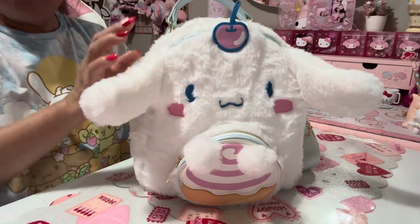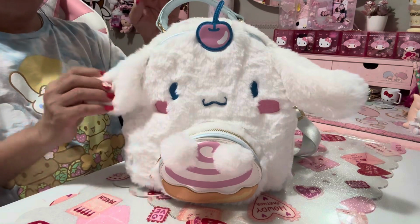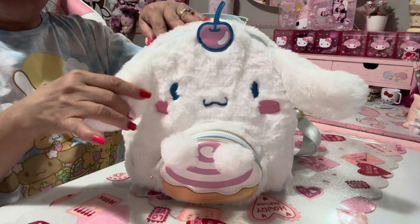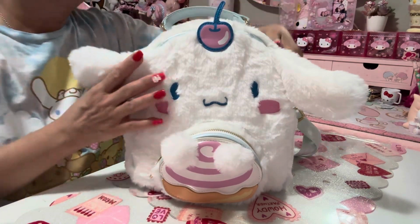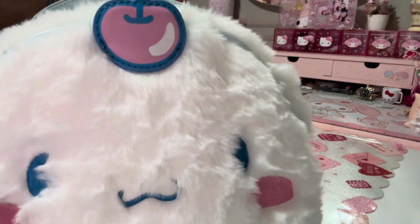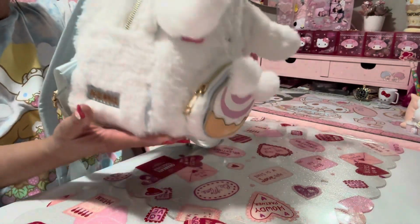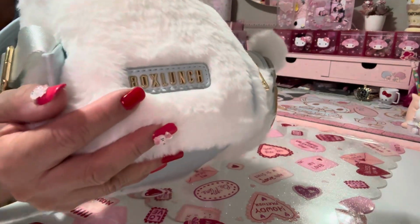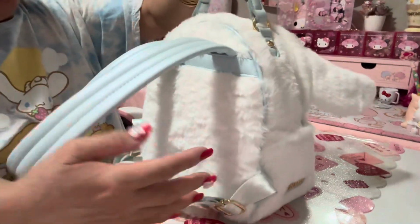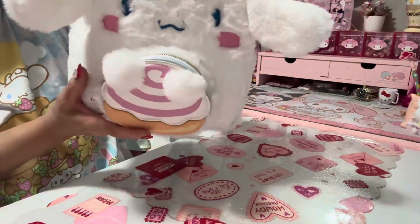In this video, I have what's inside my cinnamon rolls backpack. The new cinnamon rolls I found is at Paxlands. You know guys, it's so pretty, very soft, the ears too, it's really so soft, and it's so pretty. I love cinnamon rolls. And this is made by Box Lunch, not Loungefly. That's a good idea, and it's good that Box Lunch has their own backpack and bag, so that's nice.